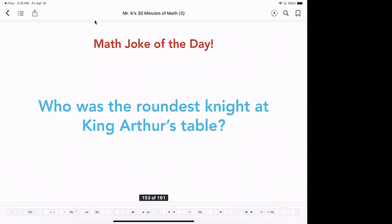Who was the roundest knight at King Arthur's table?